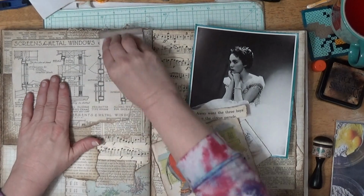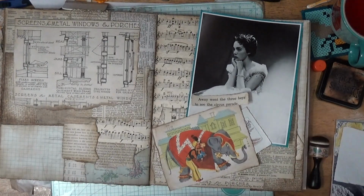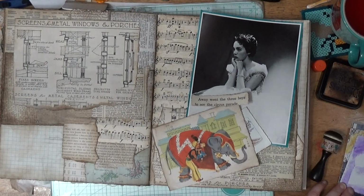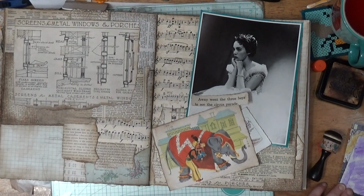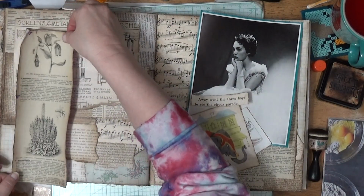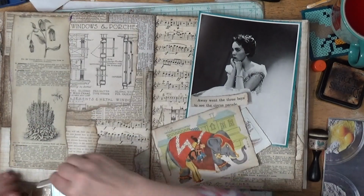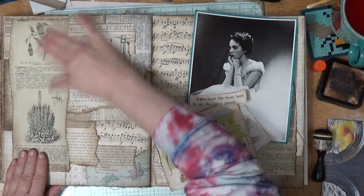The paper that this is printed on is just so wonderful. Sorry, I was having a hard time deciding there. I think I'll print this dictionary page over and over and over. I love it. Thank you for that page.